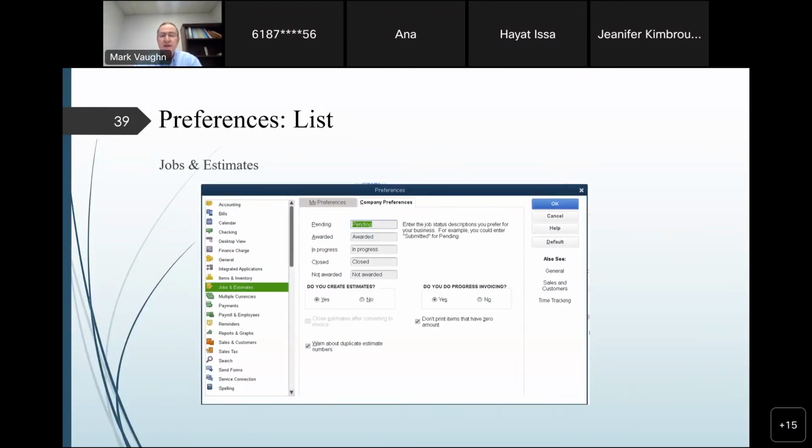If you utilize the jobs and estimates, how do you want them classified? Pending, awarded, in progress, or closed, so that you can keep track of your estimates. Oh, hey, this one's now been awarded, so you move it from an estimate to awarded. Now I've started working on it, so I'm moving it from awarded to in progress. So that's a good way to keep track of your invoices.